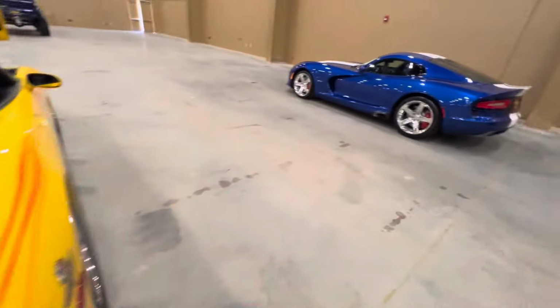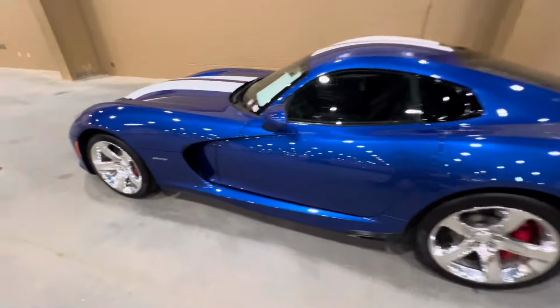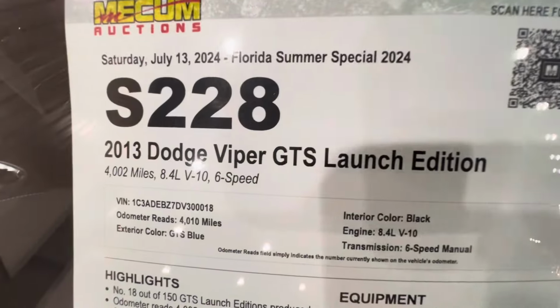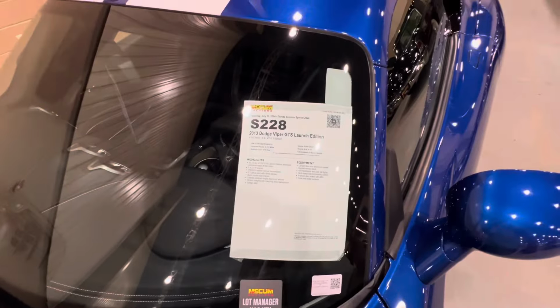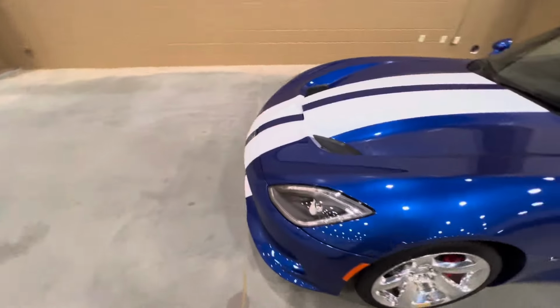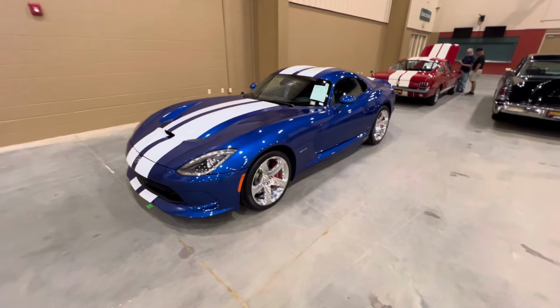1996 Shelby Cobra replica roadster. Fuel injected, over-the-side exhaust, five-speed. You gotta like a launch edition, because these things will launch. Grab V10.